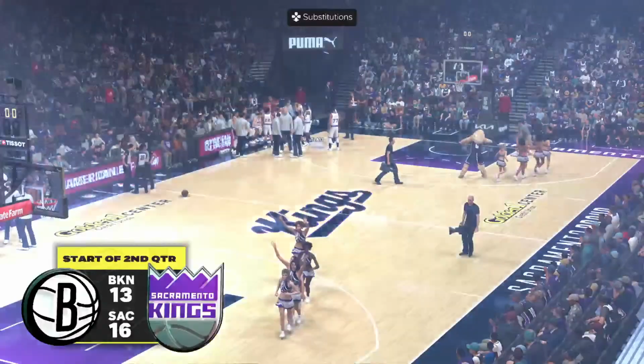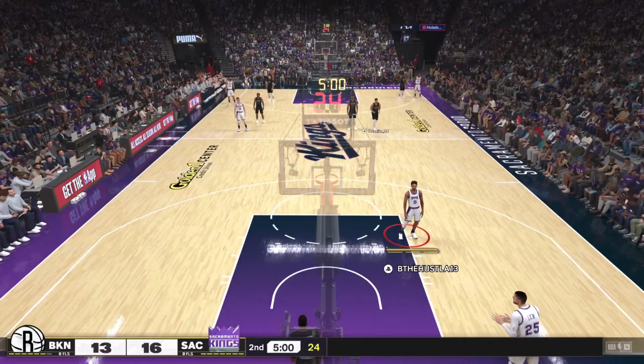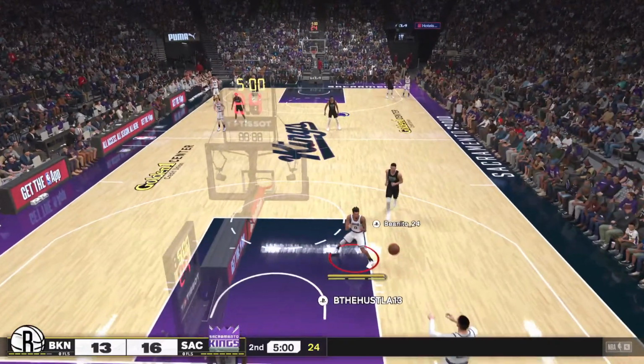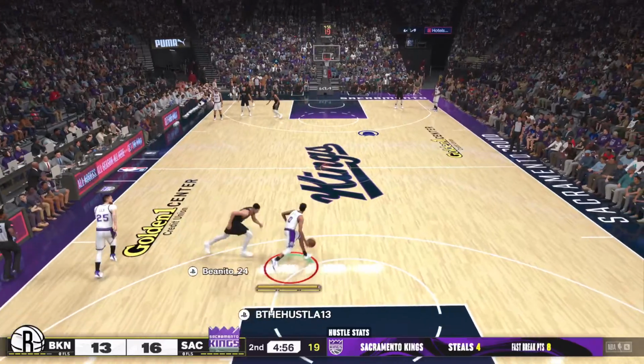And it's been a pretty even game here after 1 quarter of play. And a breakdown here, guys. The hustle stats for the Kings. From the tip, they are not making things easy on them. Lots of steals, playing disruptive basketball.